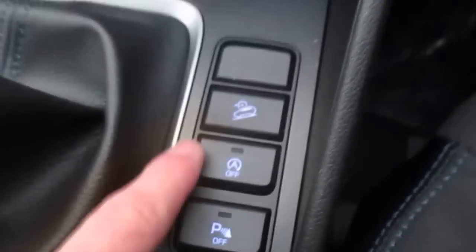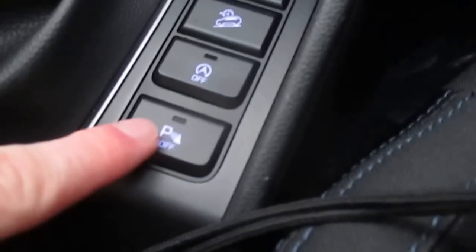After that then we do have a function basically at traffic lights where the car will automatically shut down, and everything stays working in the car, but it just means that you're not using fuel. Most modern cars will have it now. The second you touch the clutch, it starts straight back up again. Parking sensors on or off for the rear.